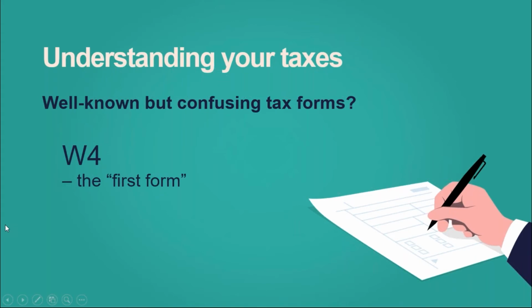A W-4 is what you fill out so you can get a W-2 the next year. A W-4 is what you fill out when you start a full time job. It lets your employer know how much you want withheld from your paycheck, and you can also use it to adjust your withholdings throughout the year.